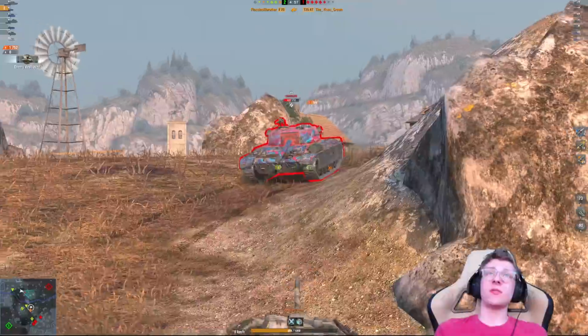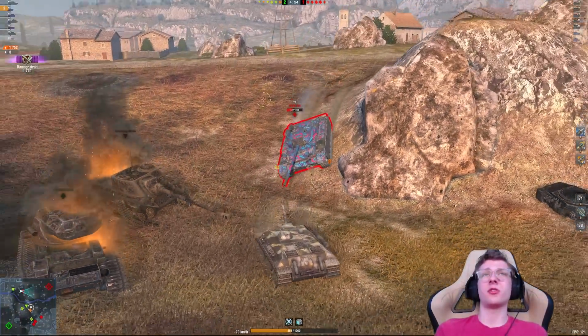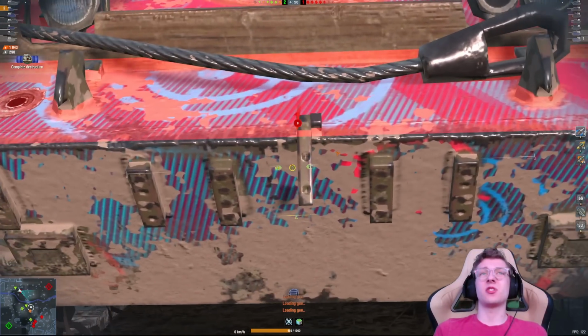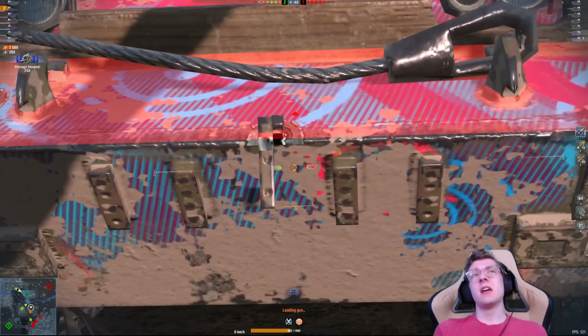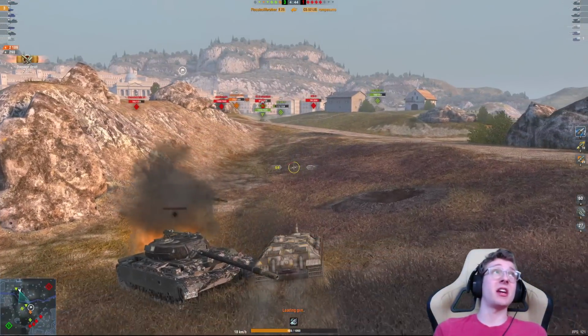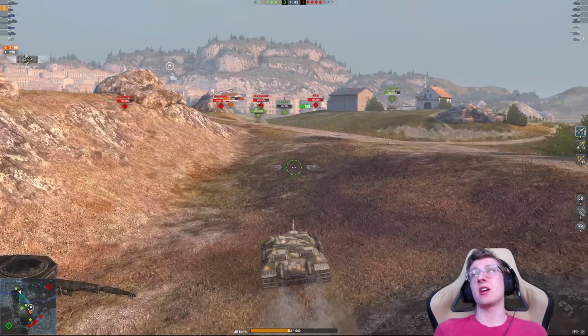But we have the enemy CS-52 LIS. We got him shot for 150. We're going to back up. He rams me, but only takes off about 8, which is actually rather surprising. And we're going to finish him off just like that. So there you go. That is 2,200 damage dealt already.